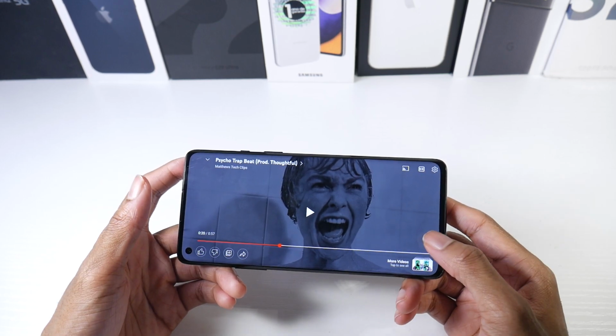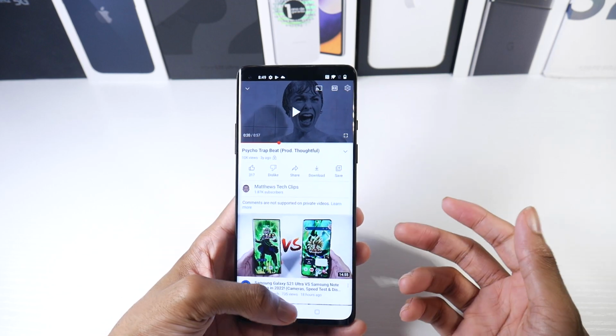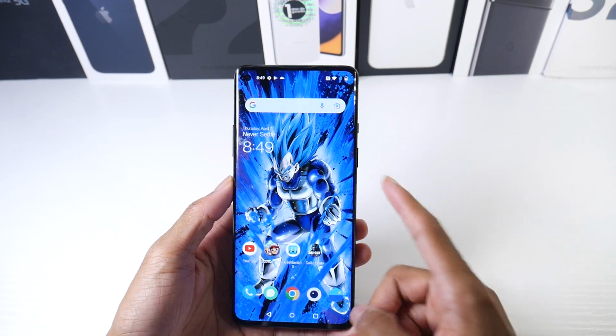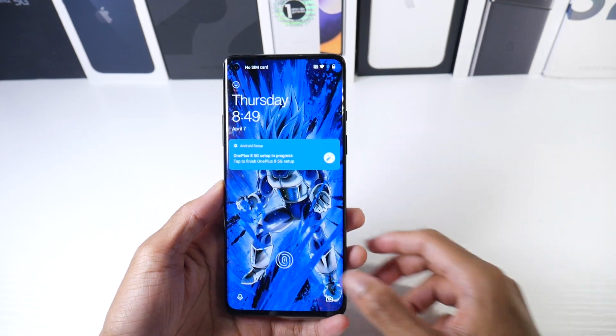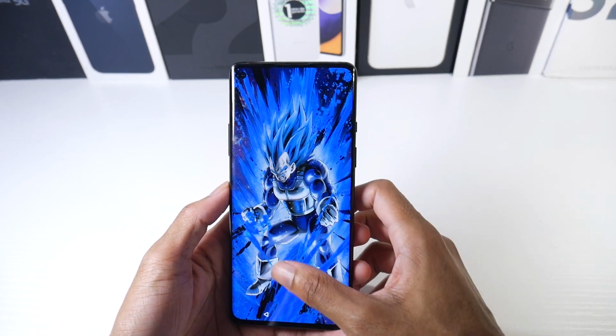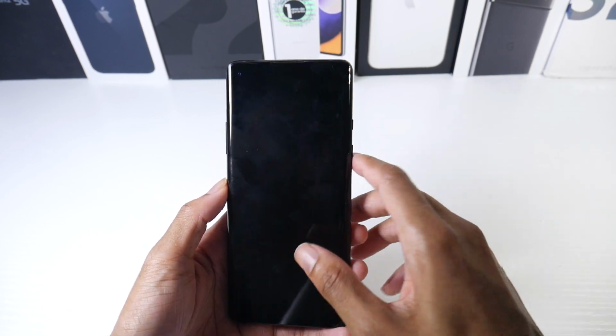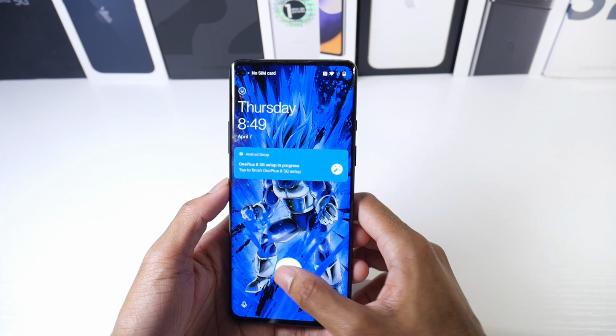Also, the vibrations on this phone are pretty decent as well. You can definitely hear it vibrating and stuff like that, no problem. The other additional feature is that this phone does have an in-display fingerprint sensor. It's extremely fast, the same one on the OnePlus 7 Pro that I love so much, and I just have no issues with this guy at all.